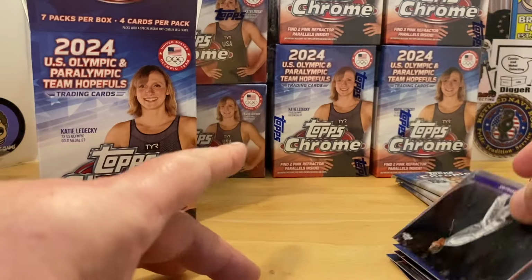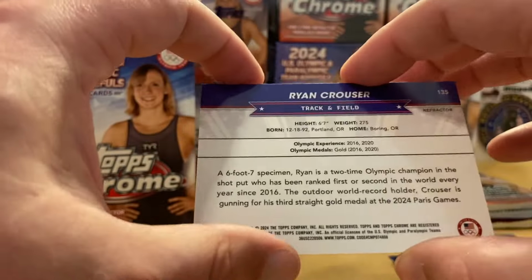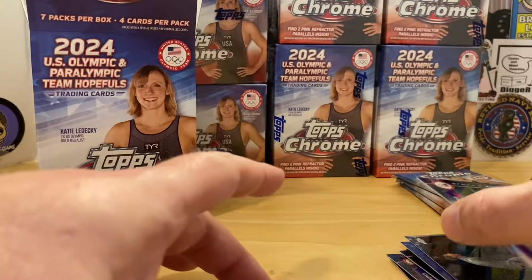San Francisco, California. This is our second one for Ryan Krauser. I don't like that we're on the second box and we're getting duplicates already. Home is Portland, Oregon, or born in Portland, Oregon. Lives in Boring, Oregon. Boring.